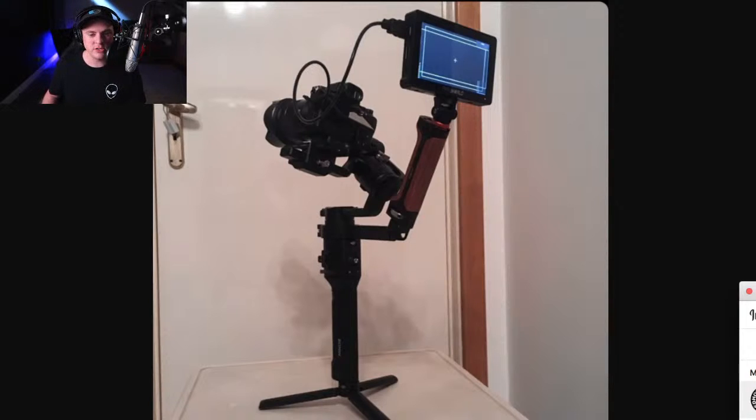He's rocking the Ronin S right now. I see that. And he's got the small rig wooden handle there on the back to go into underslung mode, which is what he's saying. And then he's using, it looks like, the Feelworld F5 monitor, which I've used plenty in the past. It's a really good little field monitor. It's pretty affordable. I think it's like $130.